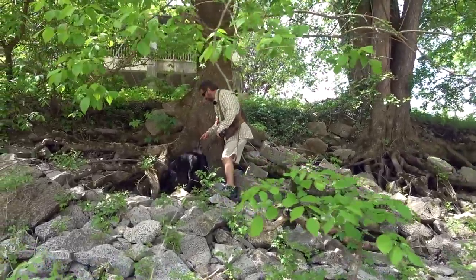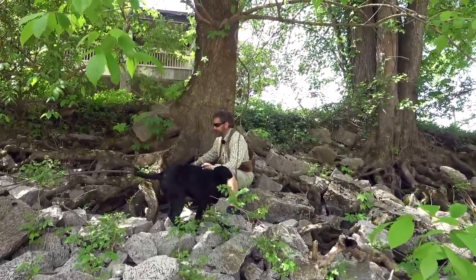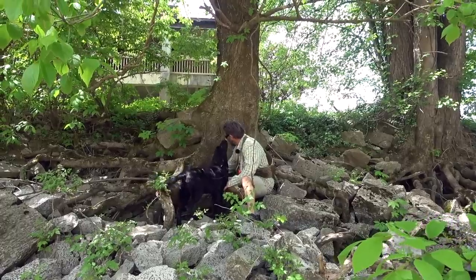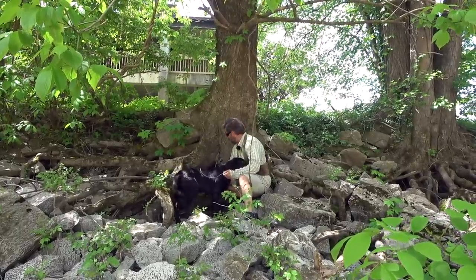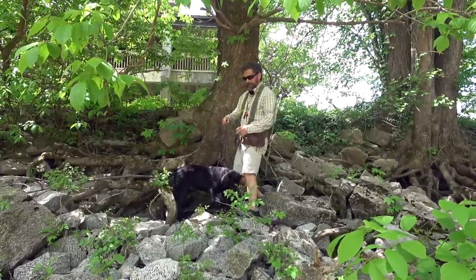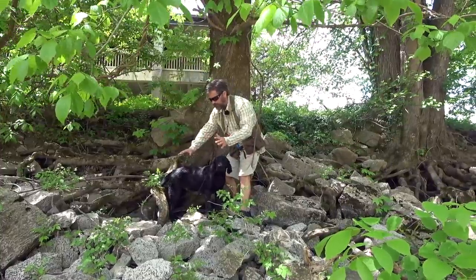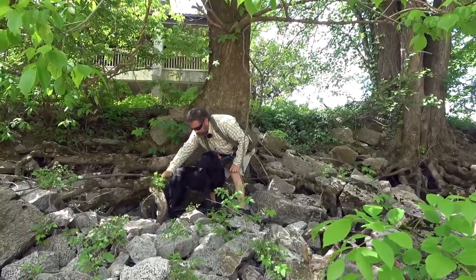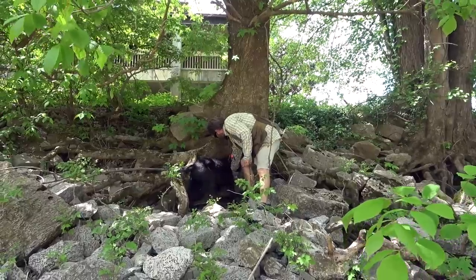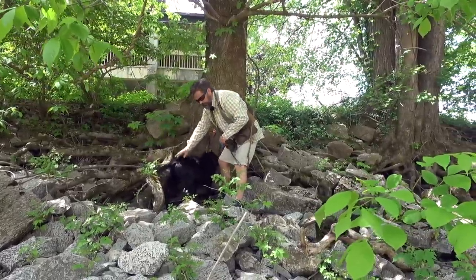Now, you'll notice he kind of stopped here and started smelling up in this tree. Well, this old tree here is hollow, right? And so I'm sure there's an animal that lives up in there. He might be up in there right now, so I ain't going to stick my hand up in there too far. But not only are we getting environmental socialization in terms of walking on these rocks and walking through these different types of plants, right? There's also scat down here, and there's all kinds of scents coming down from this tree. So this guy's getting used to all that.